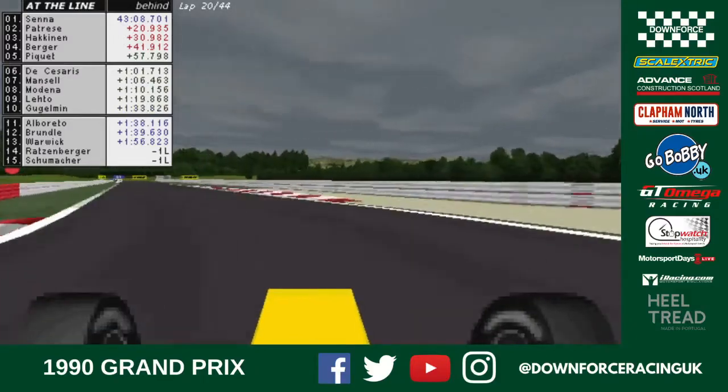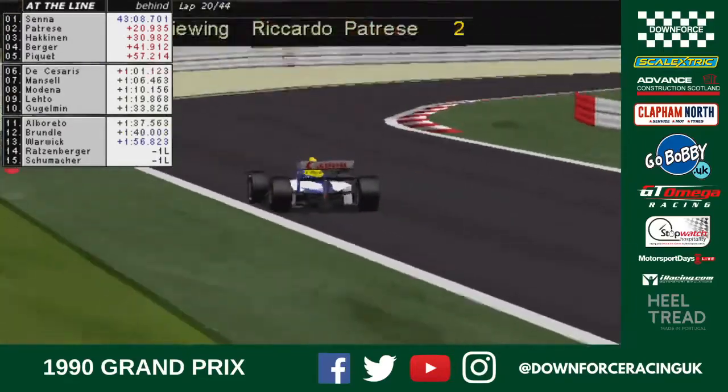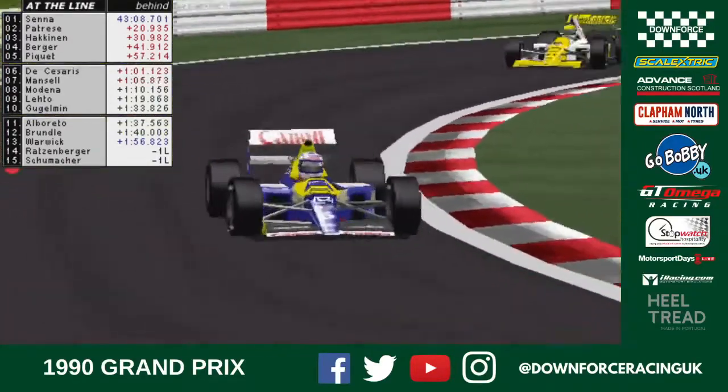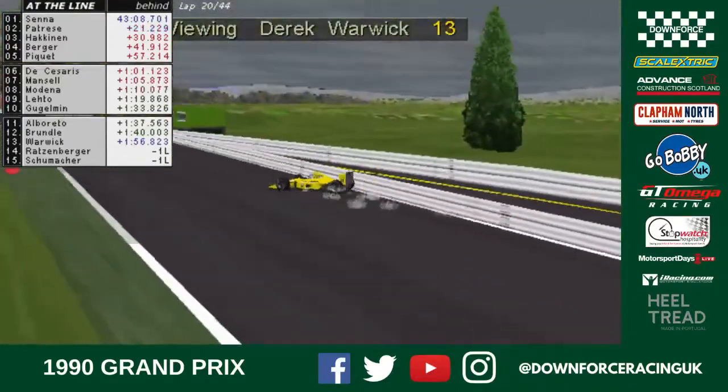Well saved by the Italian, I have to say. Riccardo Patrese came very close there to binning the Williams, and he just saves it. A very reliable pair of hands is Riccardo Patrese, a very talented race driver, and it's great to see him still running onto the Williams.